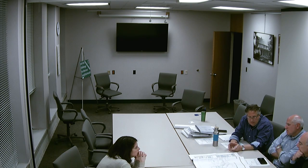It's scheduled for tomorrow night in front of the... Their application is currently incomplete, though. They haven't satisfied all the submission requirements, both from a radio frequency standpoint and a visual assessment standpoint. Stormwater, Steve has additional things they need to comply with for wetlands.